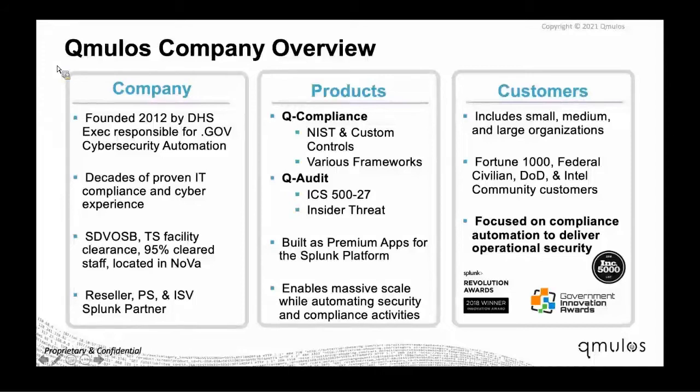So we've got decades of proven IT compliance experience. We're a service-disabled, veteran-owned small business with a TS facility clearance right outside DC, located in Northern Virginia. The vast majority of our staff is cleared, so we're well equipped to handle any secure requirements that are needed for any of our customers.